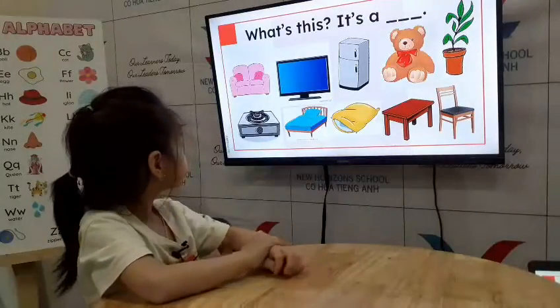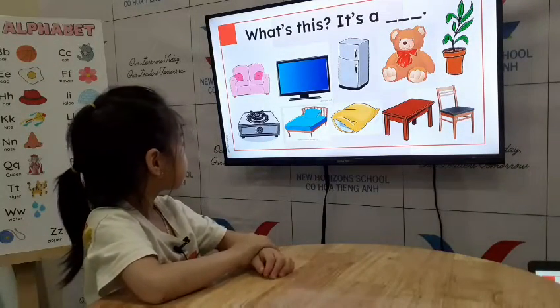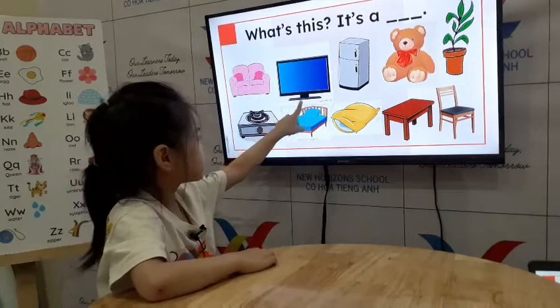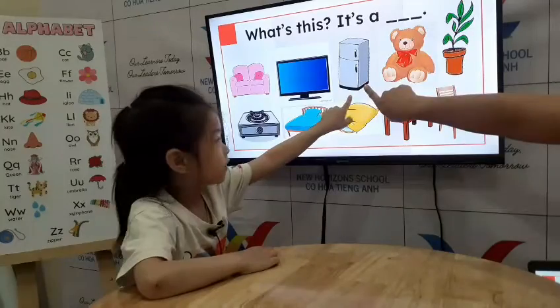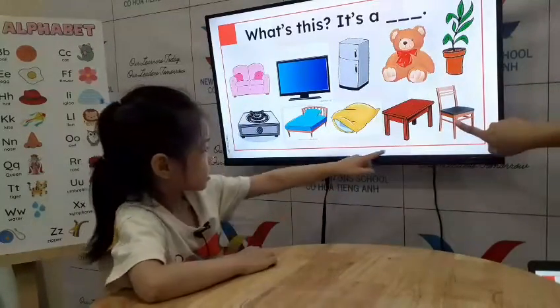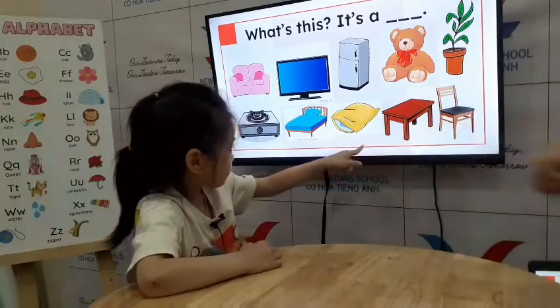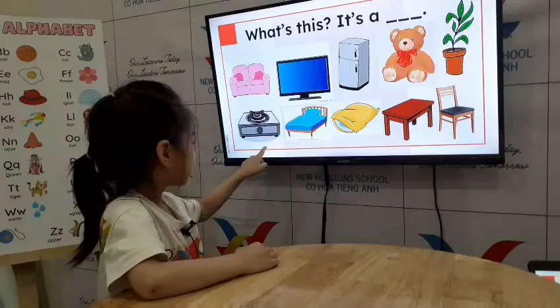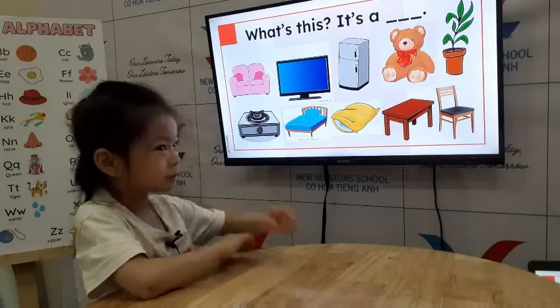Good job. Now we go with the different things inside your house. Let's start first. Sofa, TV, fridge, candy, blind, chair, table, pillow, bed, and stove. Very good.